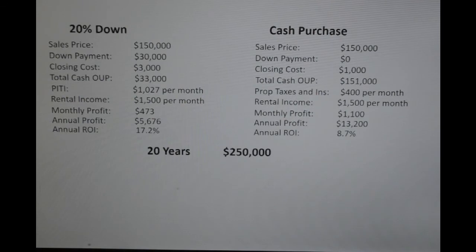Now let's keep going a little further, and let's say that in 20 years those houses are worth $250,000 each. Well, your value minus your initial investment of the 20% down house is you have earned $217,000 on somebody else's money. Somebody else has paid that mortgage for you. So you take your $250,000 minus the $33,000 that you initially put in it, you end up with $217,000. With the cash purchase, you got a value of $250,000, but your initial investment was $151,000. So that's only a profit of $99,000.